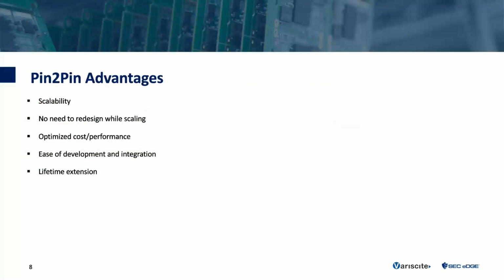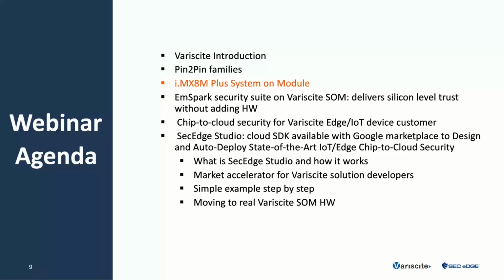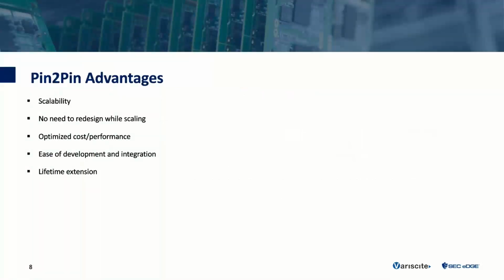So the advantage of the pin-to-pin family: we talk about scalability, jumping between different SOMs without changing your hardware. You don't need to redesign while scaling. You can optimize cost and performance, so you can, for example, design one carrier board for low-end and high-end products, and of course ease of development. You don't need to respin your board, and of course lifetime extensions. So let's say you're using a SOM that gets close to its end of life date, you can jump to a newer SOM with minimal changes. Next slide.